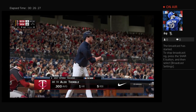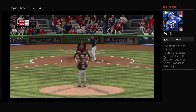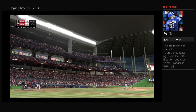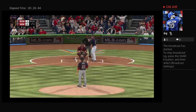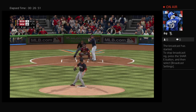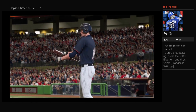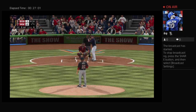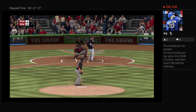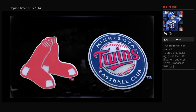Leading off the inning, Alex Trimble, as they'll look to get something going here and even this game up. And he'll take a look at a strike on the inside corner. It's 1-2. Chop foul over towards the coaching box. Now a foul tip straight into the catcher's glove, and he's able to hang on to record the first out of the inning.